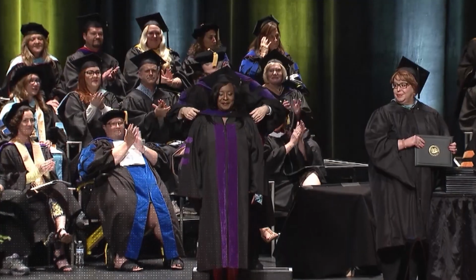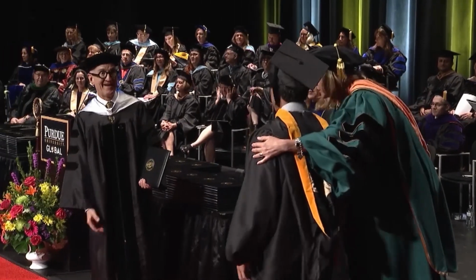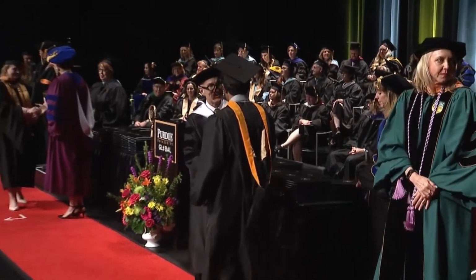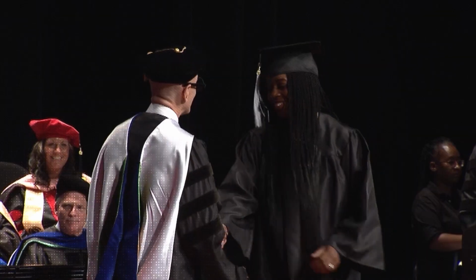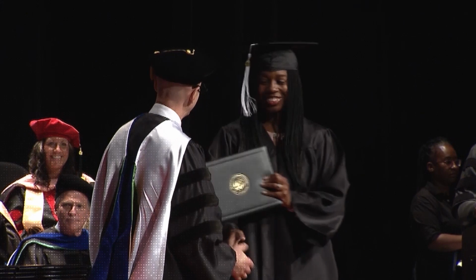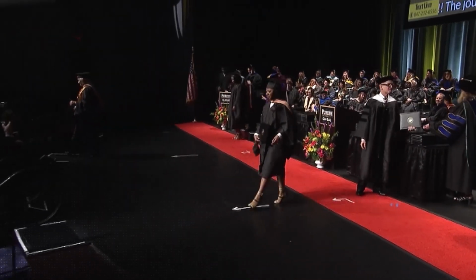We will start with doctoral graduates, followed by master's graduates, who will be hooded on the stage. You will then proceed to receive your diploma cover. Undergraduates, you will then have your name announced and proceed to receive your diploma cover. As you exit the stage, you'll be directed back to your seat.